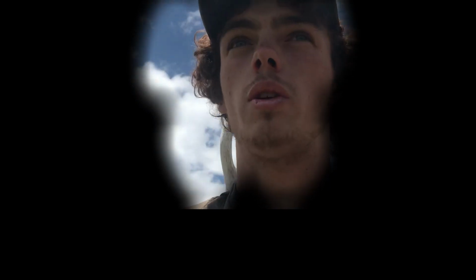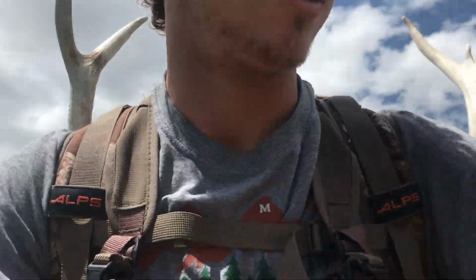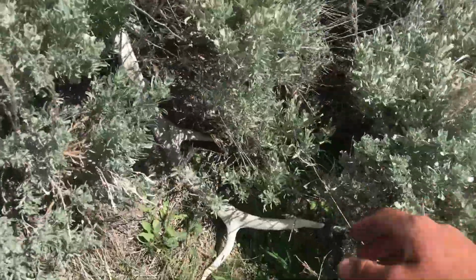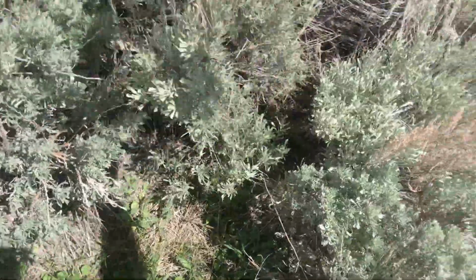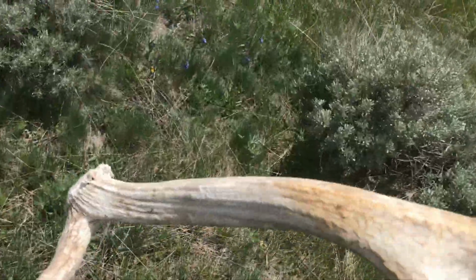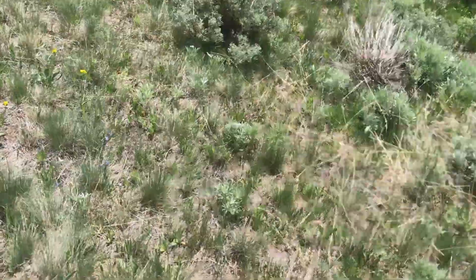Really just loaded up the pack. It's ready to get out of here. Look down, spotted another antler. Oh crap, look at this. On my way to this other antler I just found, hang on, this is nuts. This antler right here. Look at that. That is why these stay hidden for so long. And like I was saying, I think coyotes and stuff drag them out. But it's on my way to get this shed right down here.